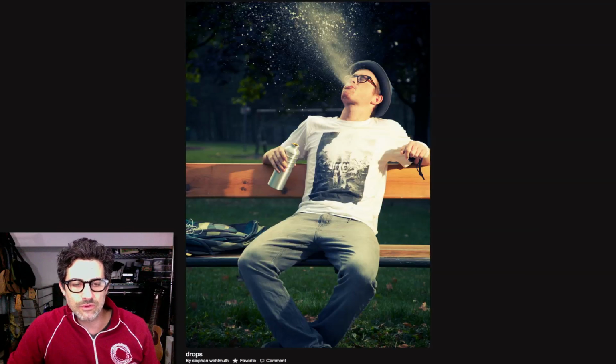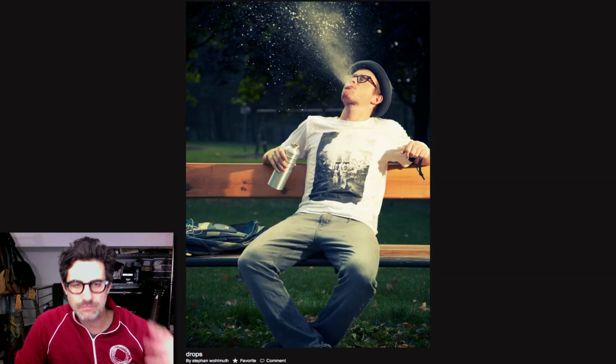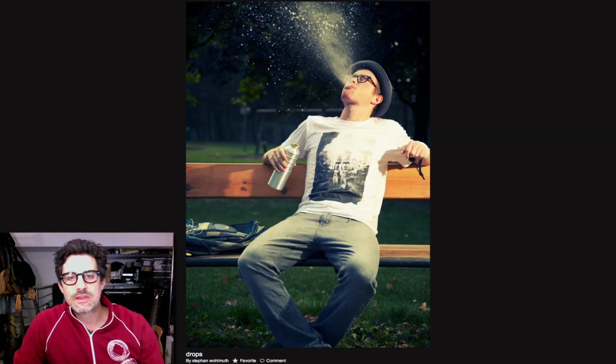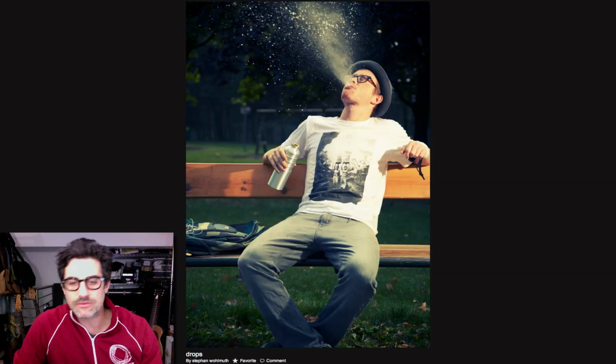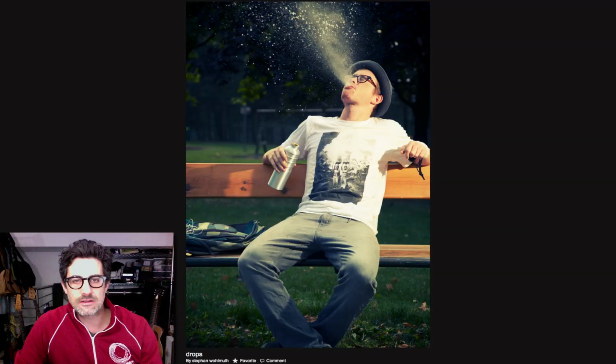What really works about this is that not only do we have some great lighting, because we've got the background all darkened out like that, we've also got the stream of, I'm assuming, water or whatever he's spitting into the air. It's just a cool lifestyle shot. It kind of goes with the attitude that you get with a skateboarder.